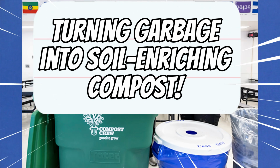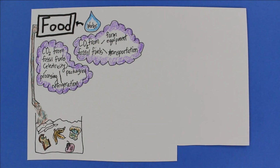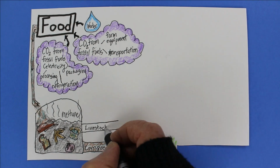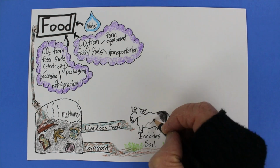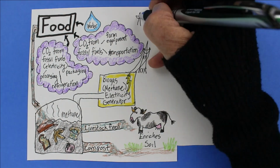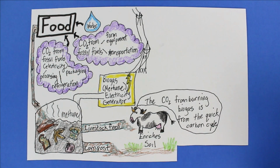into soil-enriching compost. In the U.S., about 40% of all our garbage at landfills is food waste, but South Korea collects food waste in special trucks and then turns it into riches. Some is composted. Some food waste is added to livestock feed. And some produces biogas, mostly methane, which they burn instead of fossil fuels to generate electricity. But no ancient carbon from fossil fuels is released, and it's that ancient carbon that's causing climate change.